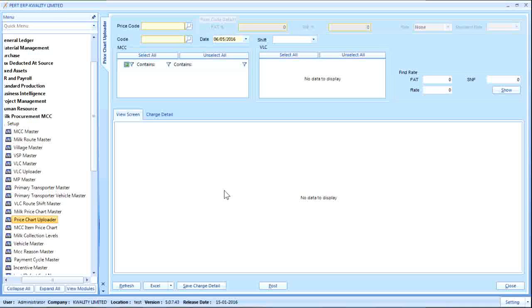This is mainly used to calculate price of milk received at various MCC from VLC. While uploading price chart, it validates fat SNF percent and fat SNF ratio with rate mentioned at master level. If Excel sheet provided matches the standard rate mentioned in master, then it allows to upload price chart. Price chart uploaded is tagged to MCC and its respective VLC. This price chart will be used at the time of receiving milk at MCC in order to pay VSP.